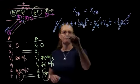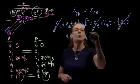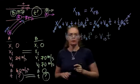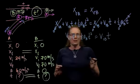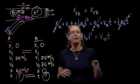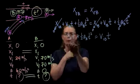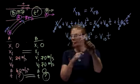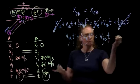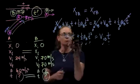Let's rewrite that. V initial A times time plus 1/2 acceleration of A t squared equals V initial B times time. Okay, that doesn't look too terrible. What am I trying to find? Every once in a while you've got to remind yourself, what am I looking for? I'm looking for my time. Can I solve for time with this? I know V initial A, I know 1/2, I know the acceleration of A, and I know V initial B. The only unknown in this equation is time. So this will work for me.